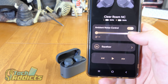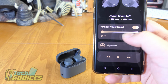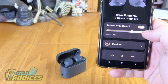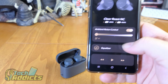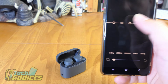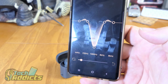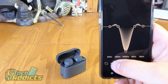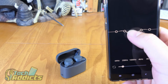Ambient noise cancellation is on, and we can turn it off very easily. Nice kind of colorized slider bar there, which goes up in chunks of 1 to a maximum of 10. Okay, so easy to use on the go. We have an equalizer function as well. That's quite a nice looking graph spectral analyzer. I'm going to clean the screen so we can play around with that. I'll keep it at default at the moment.